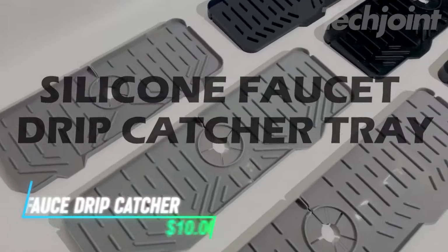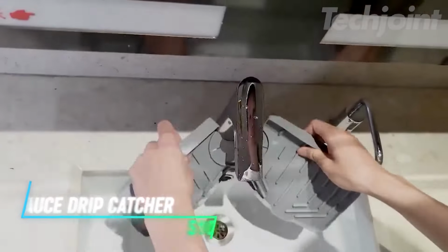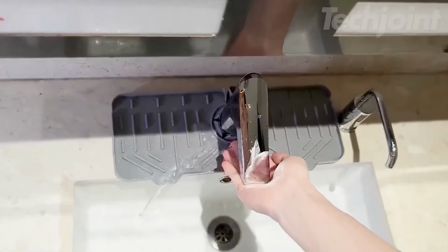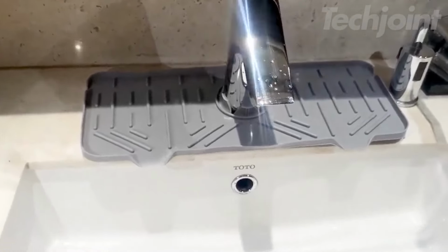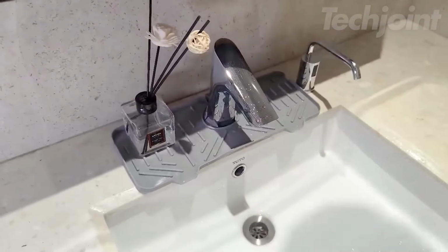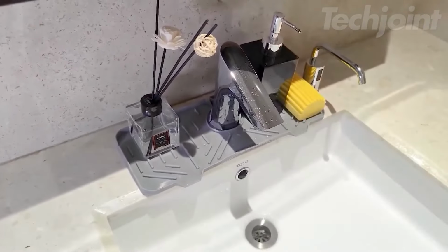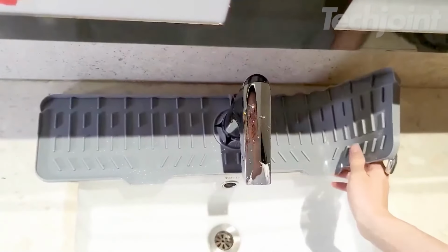Say goodbye to water spots and soggy mats with this silicone faucet tray. Sized at 14.25 inches by 5.35 inches, it features a smart 5-degree slope for quick water drainage, ensuring a dry and clean counter. Made from durable, easy-to-clean silicone, it also doubles as a sponge holder and soap dish. Ideal for organizing your sink area while protecting your countertop from moisture.